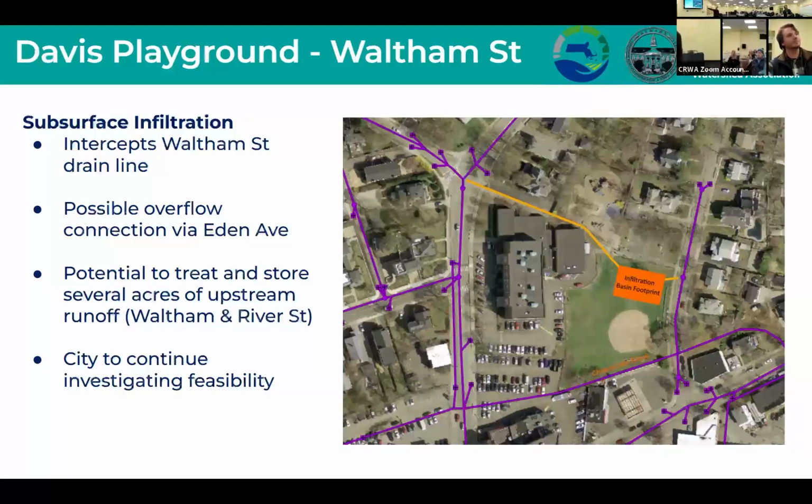This project is so cool because also this is Cheesecake Brook right here. And then it flows beneath the police station parking lot. And this is CRWA's field office. We didn't even realize that we were right on Cheesecake Brook for a little while.